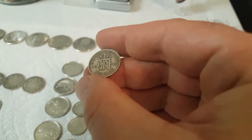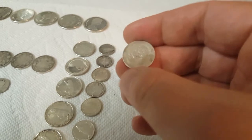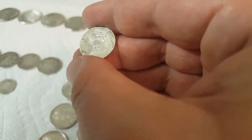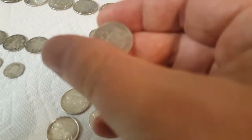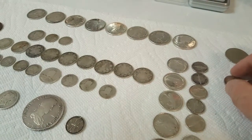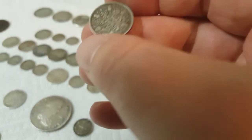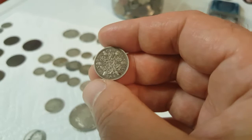Got some British coins, George VI. This is sixpence. I think they're all sixpence. This is George V. I believe George V. 1920, yes. 1921 sixpence. And the George VI was 1938. And another George V from 1934. This one has like this Og design on the back.